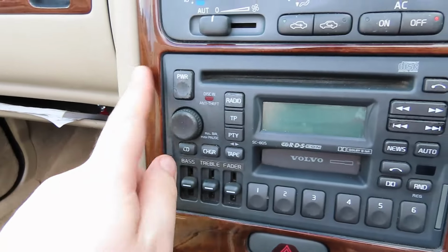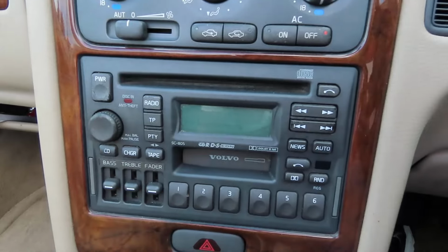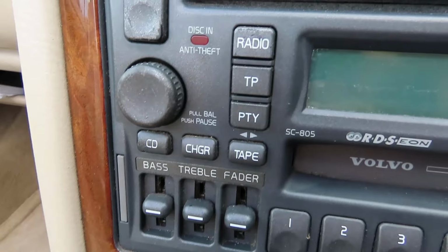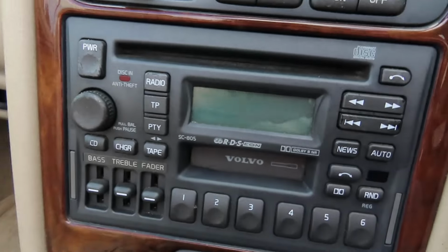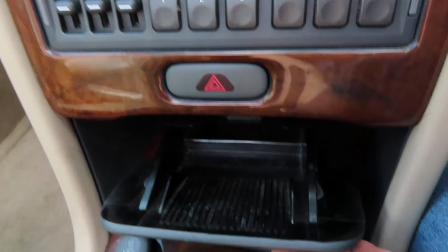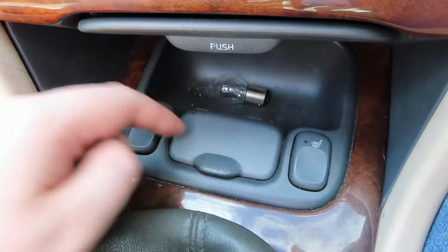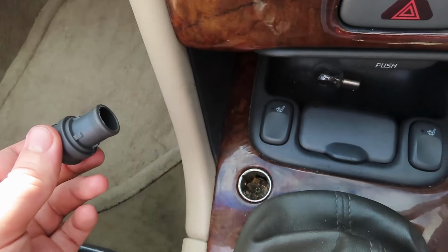The radio unfortunately does not work. Just needs its code entering. But it is good that it's kept its original factory unit. CD player. Cassette player. Different preset stations. Sound settings. Traffic announcements. And so on. Very basic unit. Very easy to use. Power outlet.